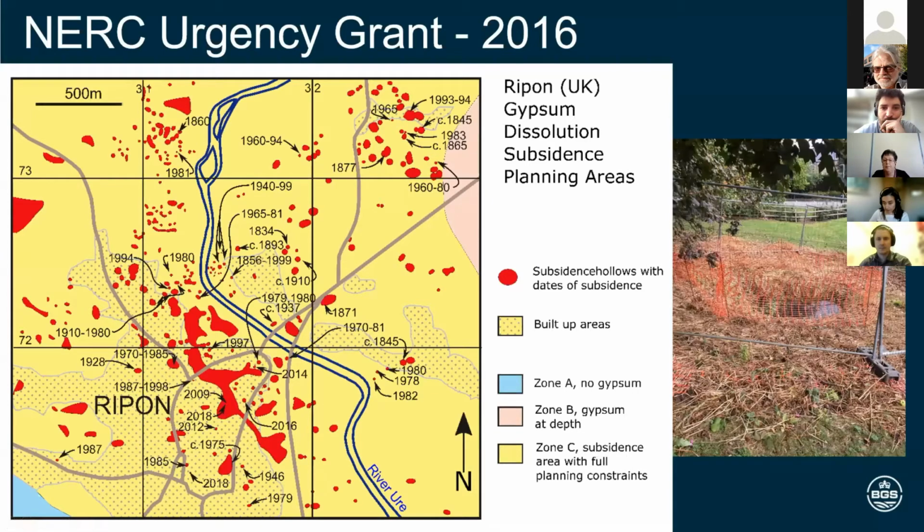This is a sinkhole that I took a photograph of when we went on a field visit over to Ripon, and it had just opened up and been fenced off by the council. We particularly weren't aware of it because it's quite small, so they don't really tend to inform us, and we have to dig around for this information. But this sinkhole got added to our database as well.